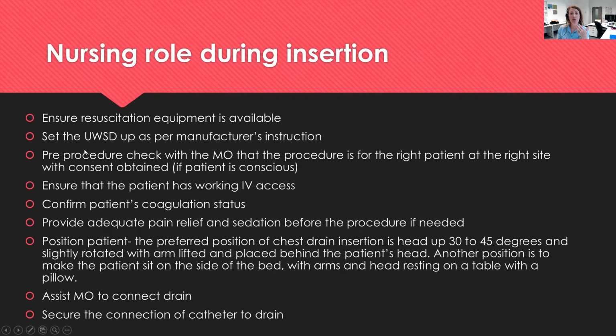The nurse's job is to set the underwater seal drain up as per the manufacturer's instructions. So whatever brand you're using, make sure that you do a check with the doctor that this is the right patient, right procedure, right site. Often in intensive care, our patients are not able to give informed consent because they're sedated, unconscious, delirious. So sometimes we're able to get consent from next of kin if that's reasonable. In some circumstances, this is going to be an emergency procedure, so you wouldn't need to get consent in that particular instance. We need to ensure that our patients have working IV access. If something goes wrong, we need to be able to administer drugs and fluid, potentially blood products.